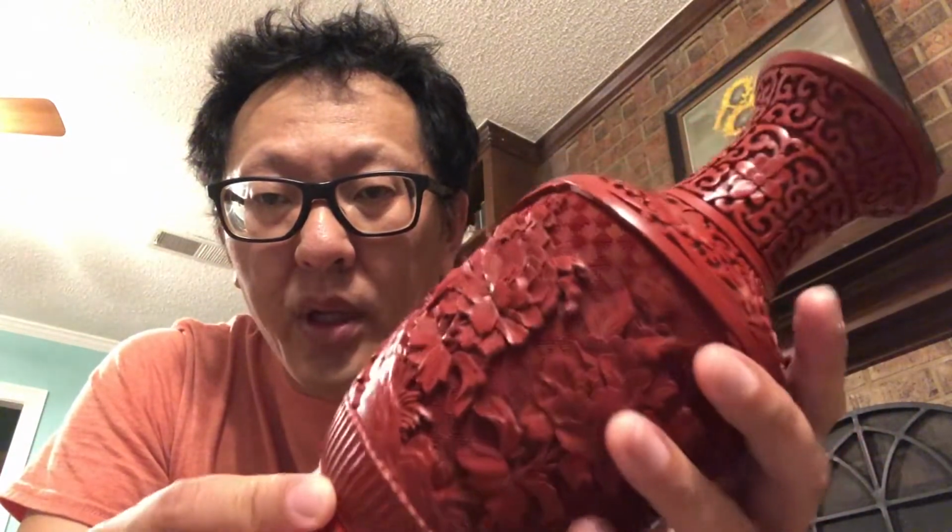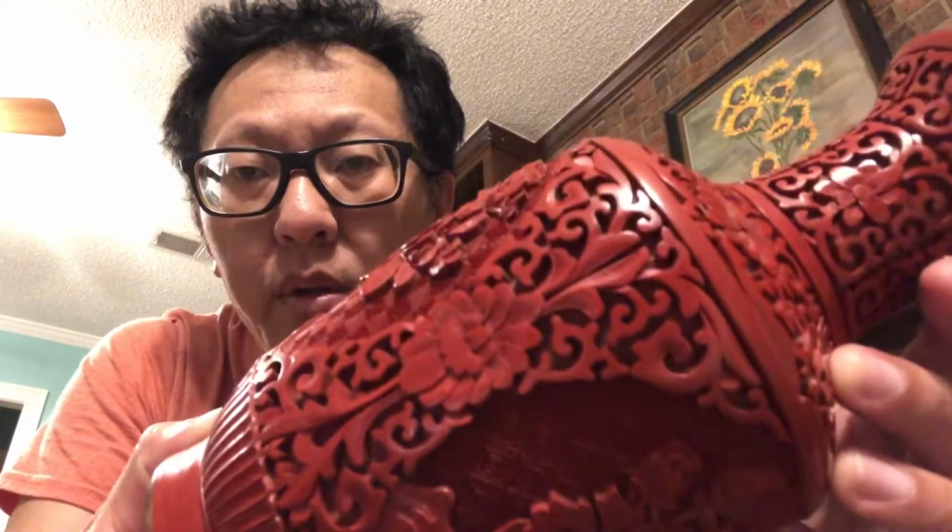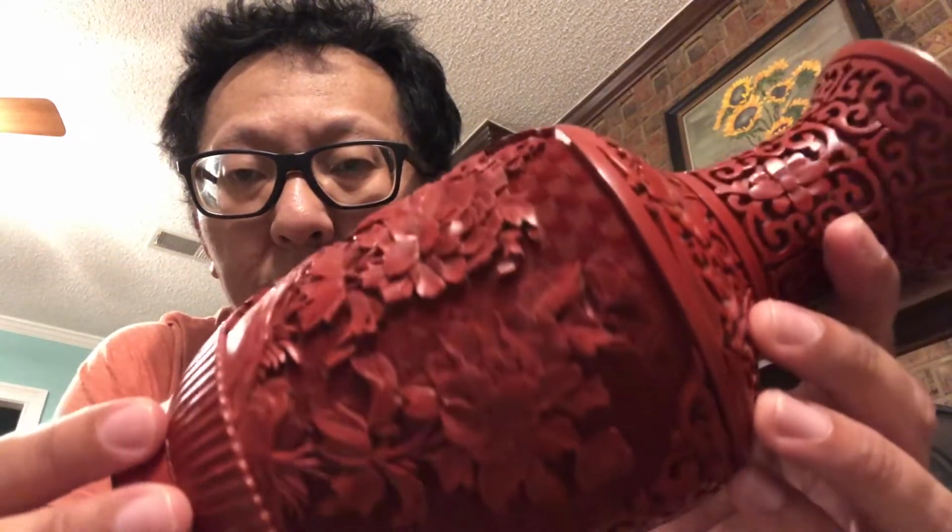This is a piece of Chinese lacquerware. I'm going to bring it up close. You can see the nice intricate carvings here.